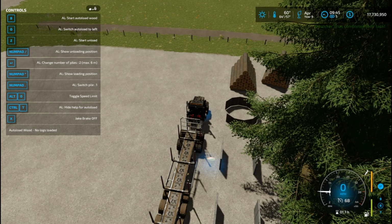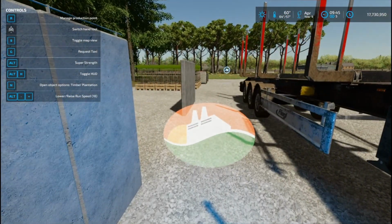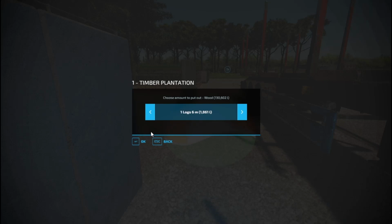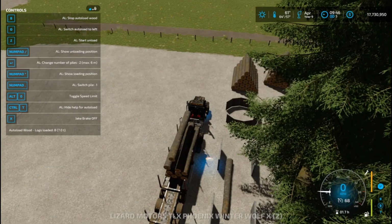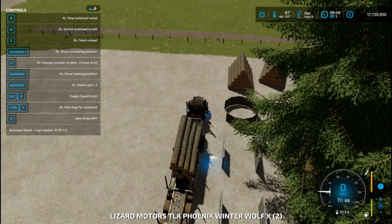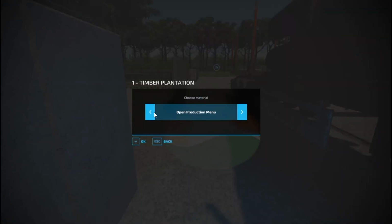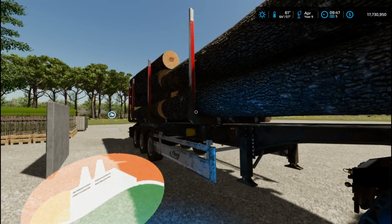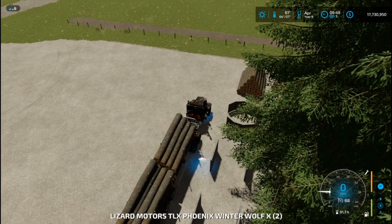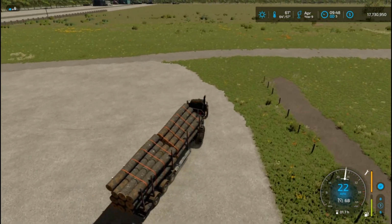Switch it to right. And we'll get the wood out of here. And they should load us up. And we switch it. And do it again. Deliver this if I don't turn the truck over, because I usually always do.